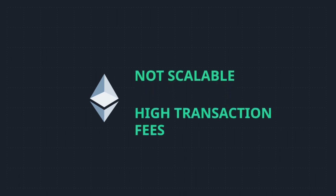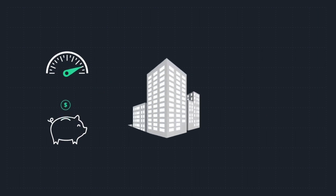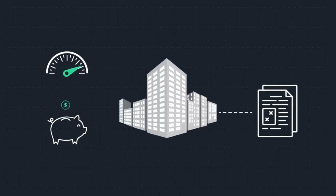Ethereum is a great technology, but its current underlying infrastructure is not natively scalable. The high transaction fees make this technology almost unfeasible to be widely adopted by financial institutions. Some other blockchains are fast and cost-efficient, but lack modern architectures such as smart contracts.